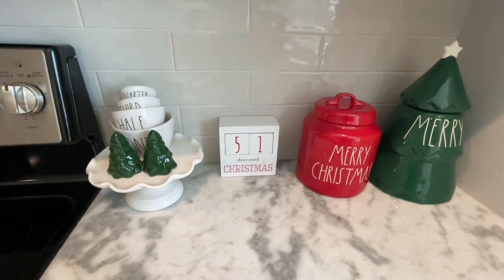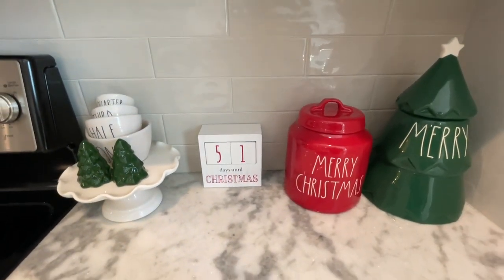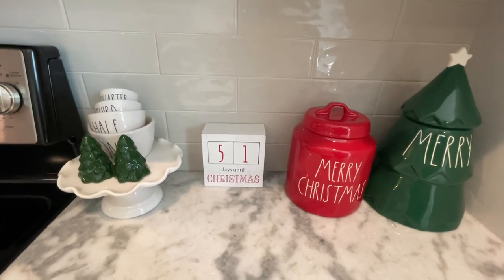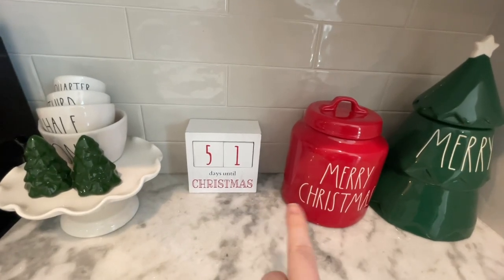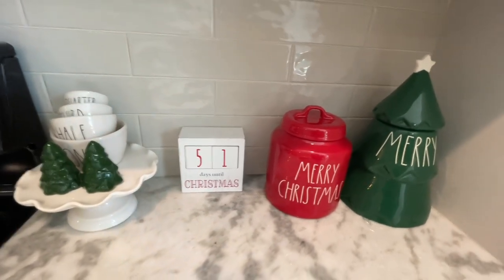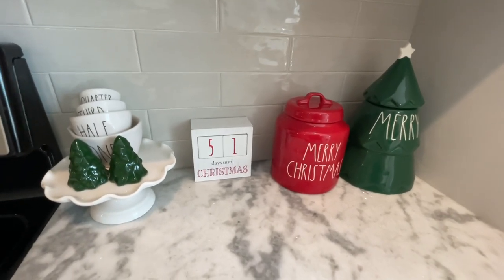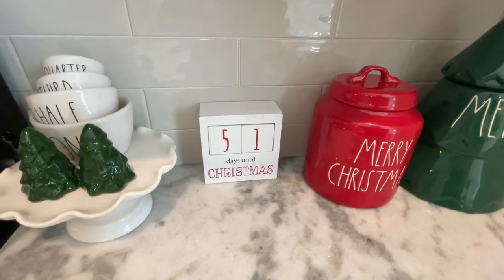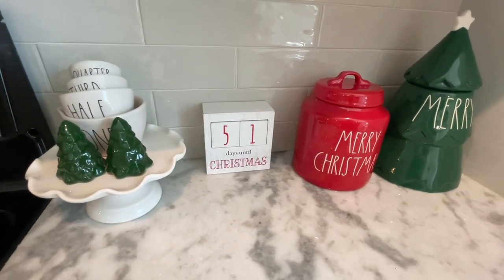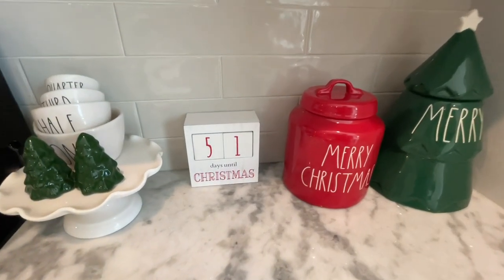So I told y'all it's the next day. The girls actually changed the little calendar. I put it on 52 days yesterday, even though there was 53 days till Christmas, because I couldn't get it to do 53. So I did 52, and the girls changed it to 51 today, but there's actually 52 days today, but it's okay. I'll just have to change it back one day, and they probably won't even know, but who knows? They might know. I just saw this in the kitchen, and I thought it was cute.